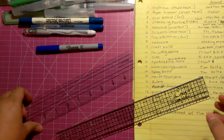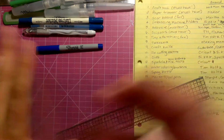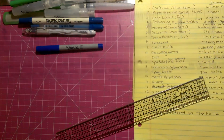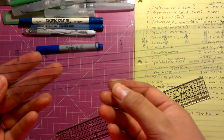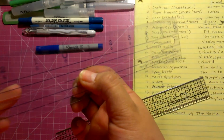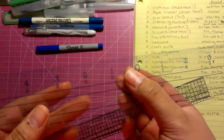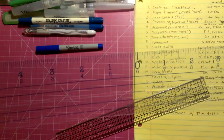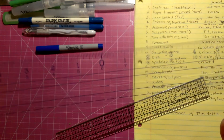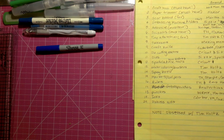So I like this, and I have my Zero Hero centering ruler. Totally love this one. You can do dots for sewing. You can do journaling lines, centering things. There's a line right here, which I appreciate because it makes things easier to line up. Definitely cheap. Found it at Michael's, and it's really useful to have.